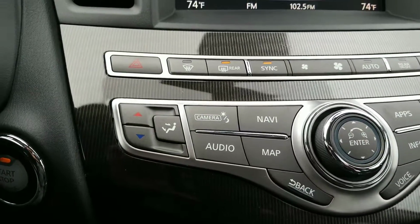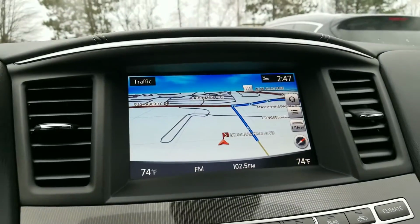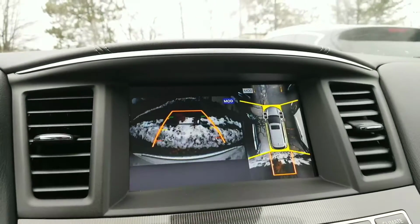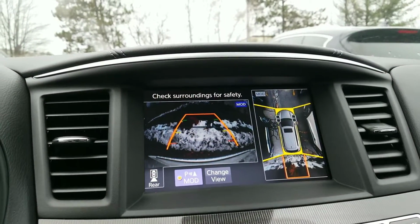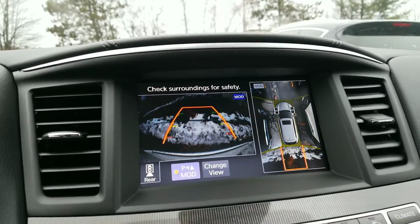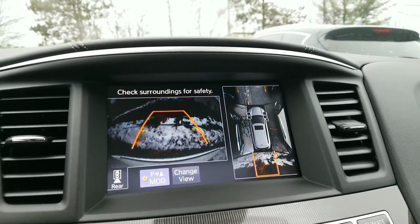The other thing I wanted to show you was our cameras. Obviously we have a backup camera. Let me show you that. So you put it in reverse and you get a view of everything behind me. I'm parked up against a fence in our spare overflow lot. But let me go ahead and show you.